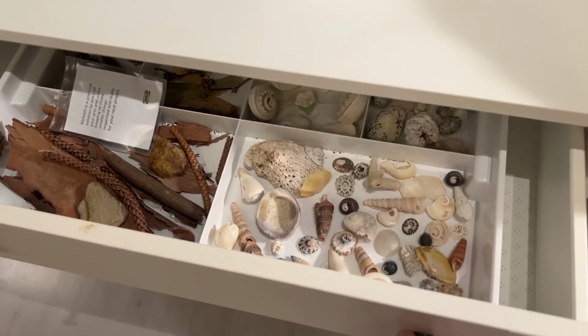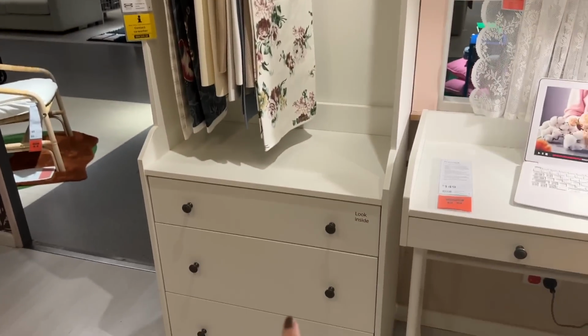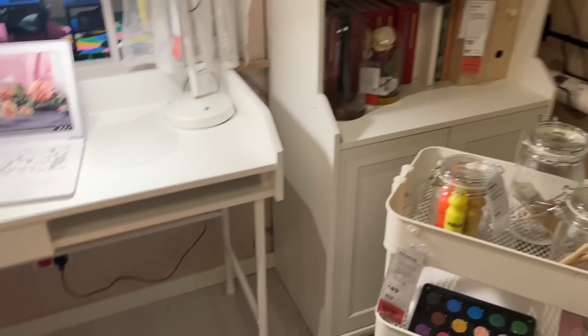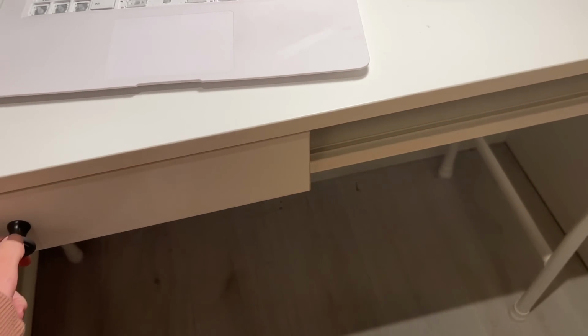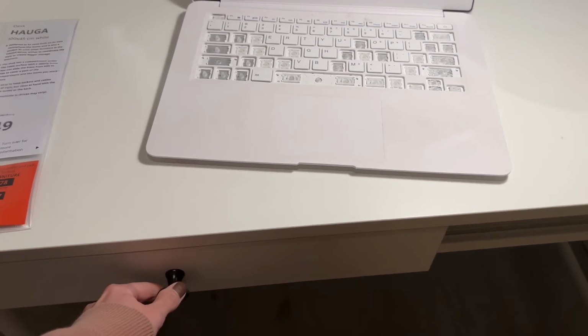Oh. Someone's collecting some stuff. I like these. These are quite nice. Yeah, I'm into it. The desk. What? Oh, why? Why? Somebody explain to me why. I don't get it, but that's fine.